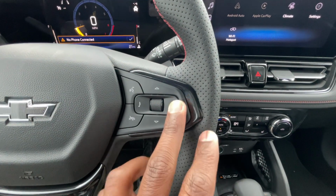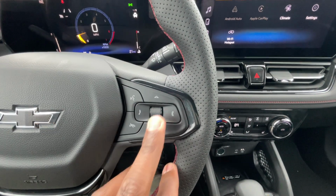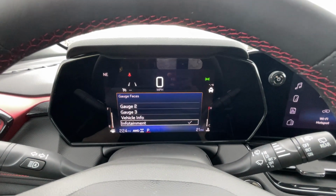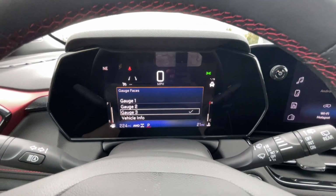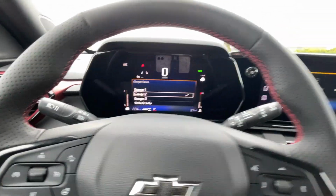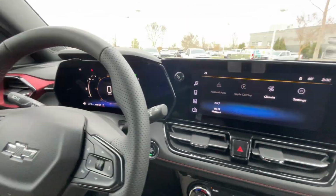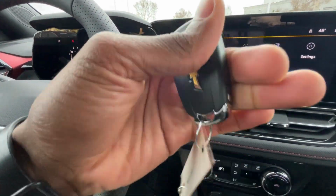And then when you're in Bluetooth with a device connected, you can hit that and then go through certain options there. Now hold this down for a sec, pull up, and you can go through your different gauge faces there. So you have several of those to choose from. Push button start. Finally, here is the key fob with remote start.